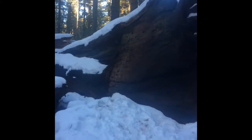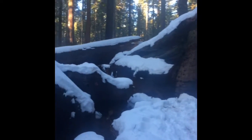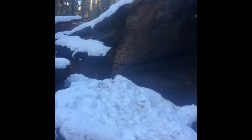So that bench is going to be entombed underneath the pioneer cabin tree for the next, I don't know, couple hundred years. Who knows how long it'll take for this to decompose, but these trees, interestingly enough, unlike many trees that decompose substantially within a few years, these ones don't decompose for hundreds of years.